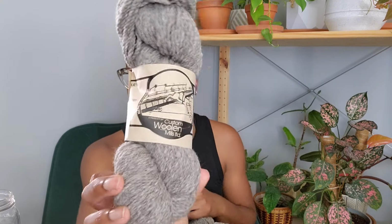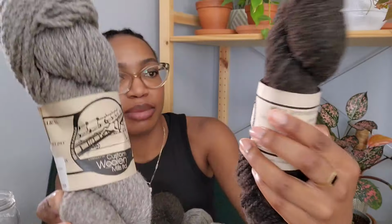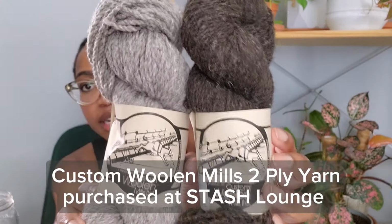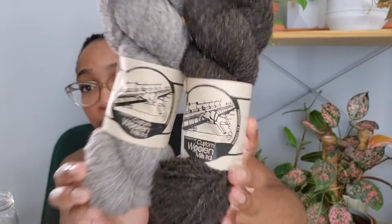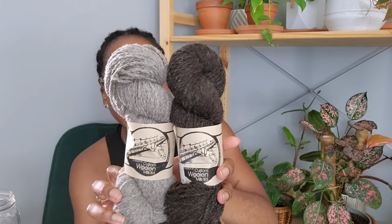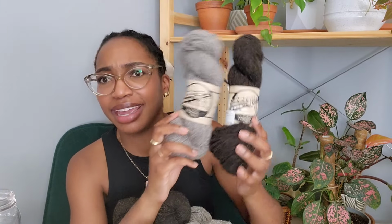So I'll start with this one here. They're both by the same brand. So it is the Custom Woolen Mills yarn. It's an Aran weight yarn. These are also 100% natural wool, so it's undyed. This is the color of the sheep. It's also grown and processed in Canada and super locally to me. I think that this is about an hour away from where, maybe not even that far from where I live.